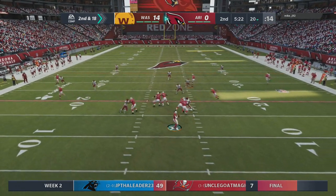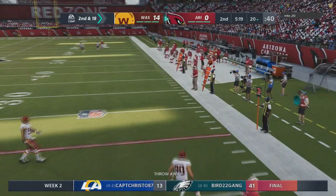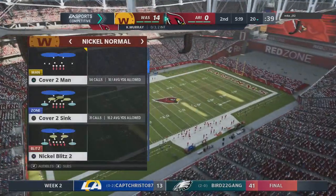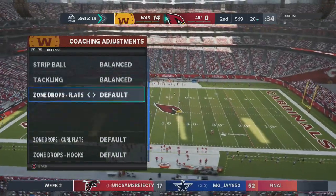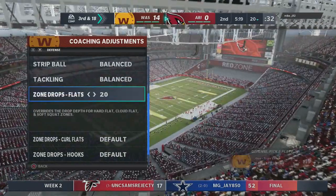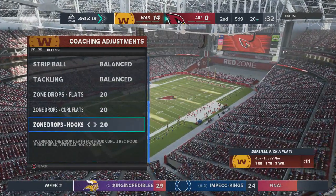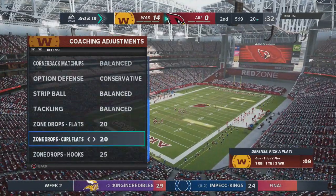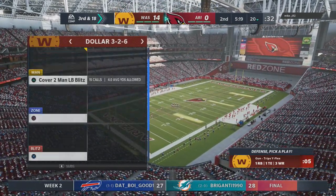I signed Eric Berry and what's his name? And this is gonna be Eric Reed for backup safeties to play sub packages. Let's go back and recap here. The sack on the first play of this drive threw a wrench in what they were trying to accomplish because they were compelled to throw the ball on second down. A running play was not in the works. And that incompletion set up another passing down here on third and long.